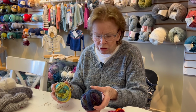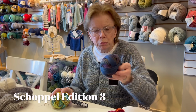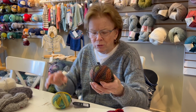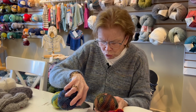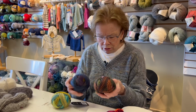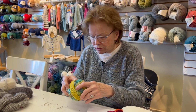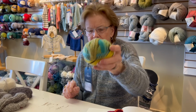This is the edition 3. They have really imaginative names. Green, purple, blue. And this is called purple, blue, green. Wait, I gotta look at this. Green, purple, blue, purple, green, purple, blue, green. What on earth? Are they the same number? No, they're two different numbers. Whoa, I didn't know that. That's a little crazy. And this is lime, turquoise, blue. We have others too. But this would be a great spring, summer one.